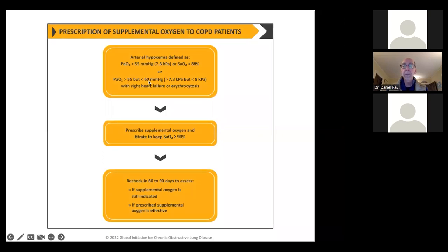And the only caveat to that is the small group of patients that have right heart failure or erythrocytosis, you can prescribe oxygen with saturations of less than 90%. You titrate the oxygen so that their sats are greater than 90%. And then you're going to need Medicare. It's going to require you to reevaluate within 3 months.